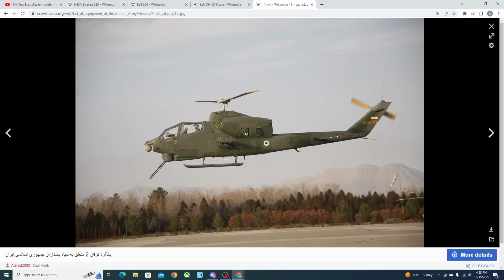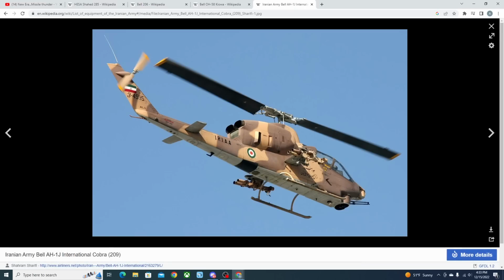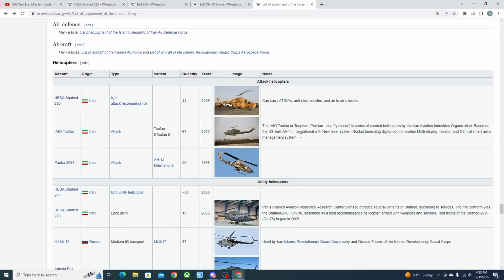But, you know, once again, those things are incredibly dated. And then right here, an AH-1J, once again, pretty dated. So, you know, while it's okay, I guess, in comparison to the rest of their attack helicopter force, it's decent, subpar, but not that bad compared to the rest of them. Compare this to a helicopter anywhere else in the world, and it doesn't even compare. This thing doesn't even get close.